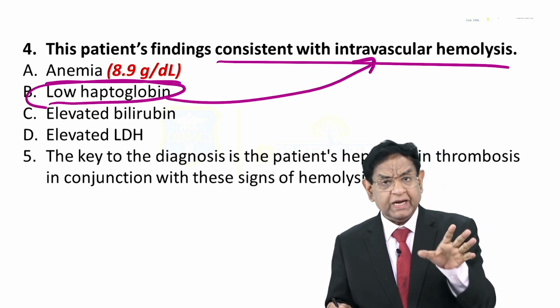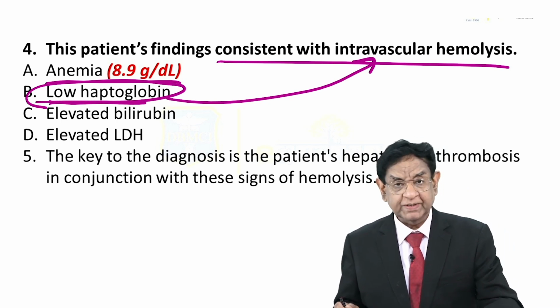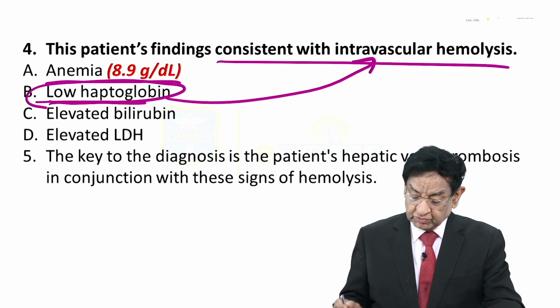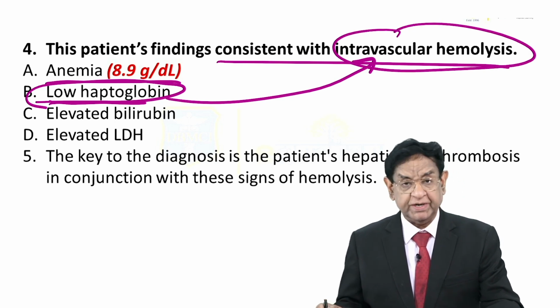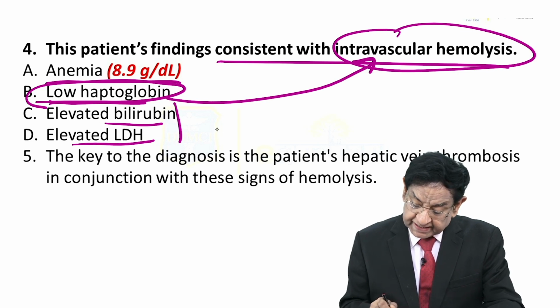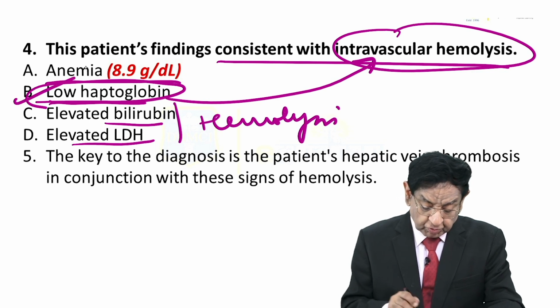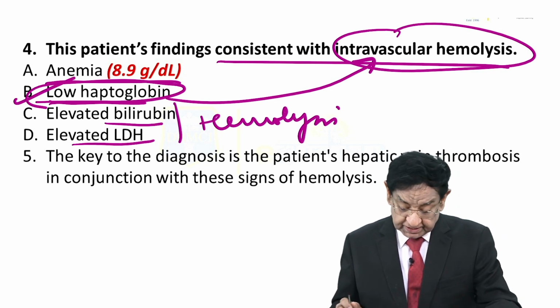This is a golden word to remember. If in any question you get a low haptoglobin level, that means you are committed to intravascular hemolytic anemia. Elevated bilirubin and LDH can occur in any hemolysis. But this point goes in favor of intravascular hemolysis.